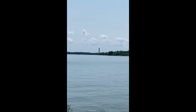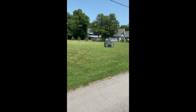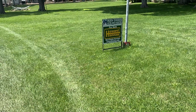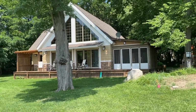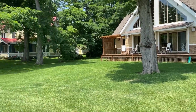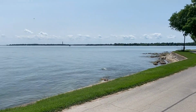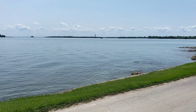This is a view of the Perry's Monument from Middle Bass. It's for sale. I like it. Look at the view. I can work right there. Want to own a piece of Middle Bass Island? There you go. And looking straight across the water, that would be South Bass Island, looking south from Middle Bass.